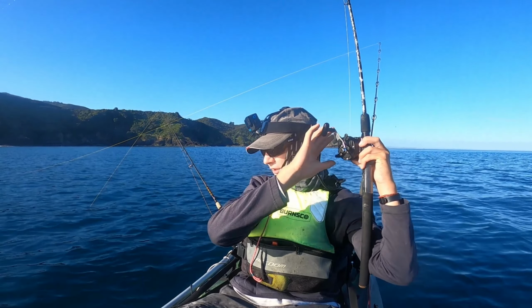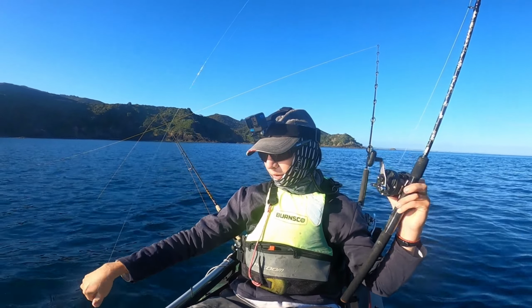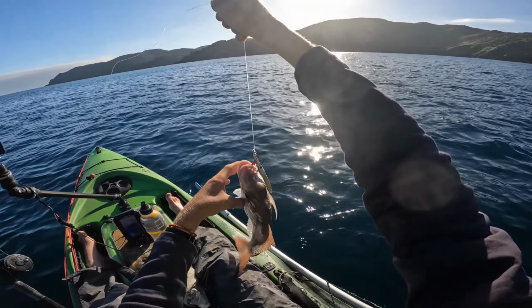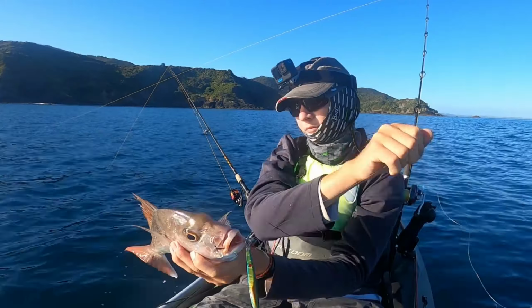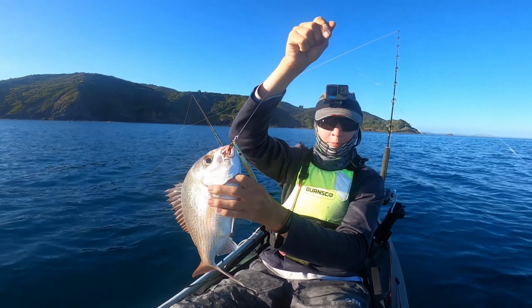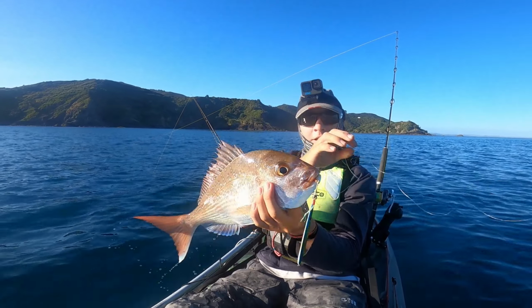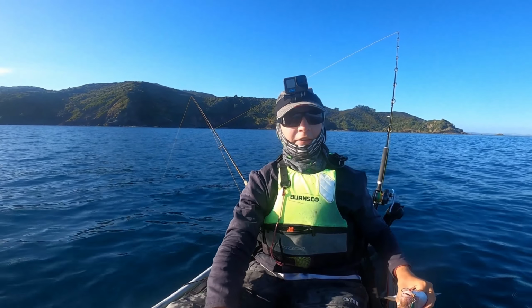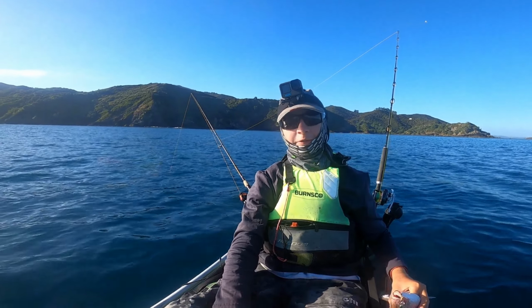Maybe caught ourselves dinner? Pretty desperate for a feed, to be quite honest. Let's have a look-see. Yeah, he's legal. Only just, but I'm pretty desperate, so he's gonna come home with me. Pretty slow start, really, but at least there's a fish in the boat now.